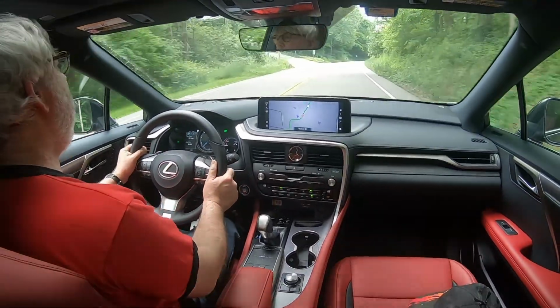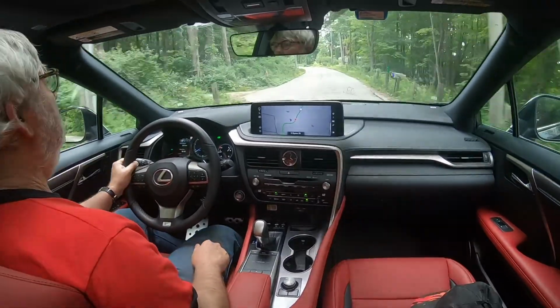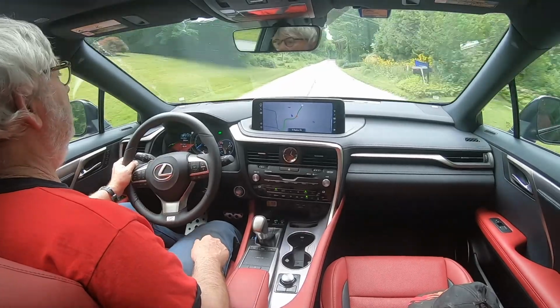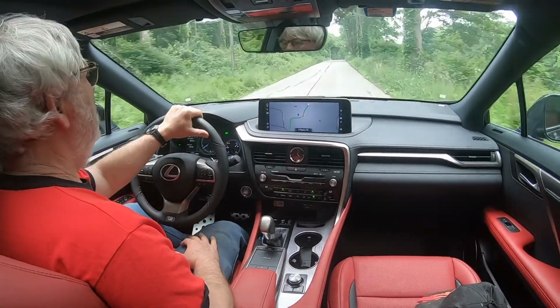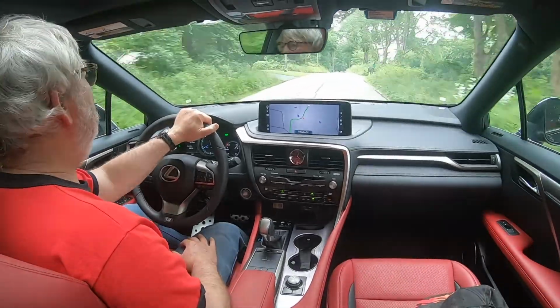Let's go this way. Woo! Yeah! That's what I'm talking about. This little road here is a nice little road. I love this road on my motorcycle. It has a few curvy bits in it, but it's very nice and scenic.